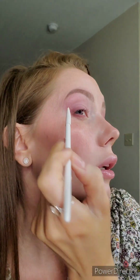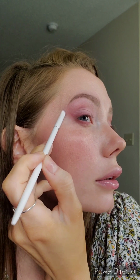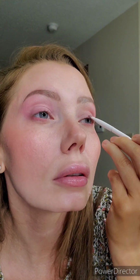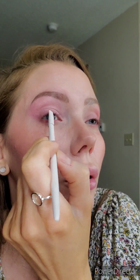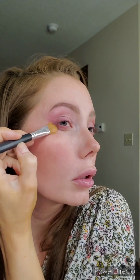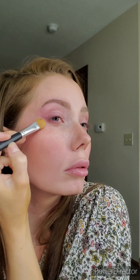These colors are a lot more red toned on the eye than they were in the pan. So I don't know that I love that fact about this eyeshadow palette. I mean, it's still pretty, but as we know, I like more cool tones. Okay. Clean up the edge a little bit. I'm not worried, because I'm not done yet.